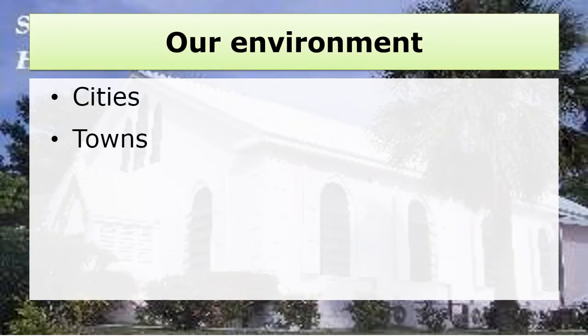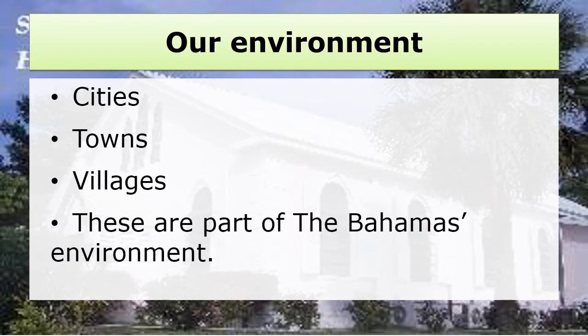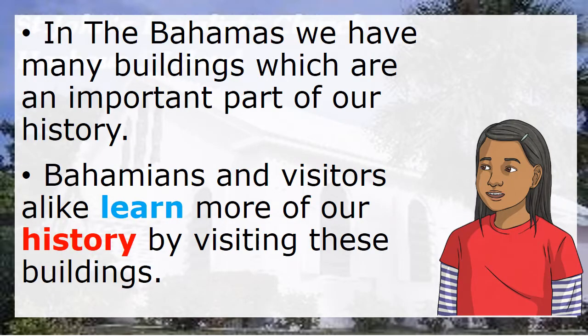Our environment includes our cities and towns, our villages. These are part of the Bahamas' environment. In the Bahamas, we have many buildings which are an important part of our history. Bahamians and visitors alike learn more of our history by visiting these buildings.